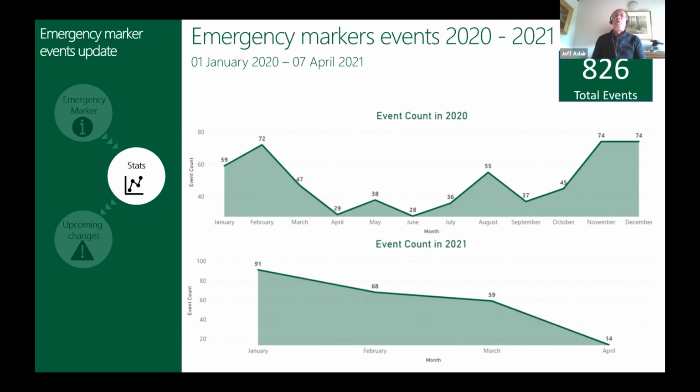826 events. You may not think that's a lot, but when you look at the event type, it is critical. We have immersions, heart failure, assaults, snake bites, drownings. These are time critical events. In fact, every marker event is a time critical event. It's not surprising that we see the increase of event reports in October, November, December, when we're coming out of lockdown. I think it's fairly self-explanatory.